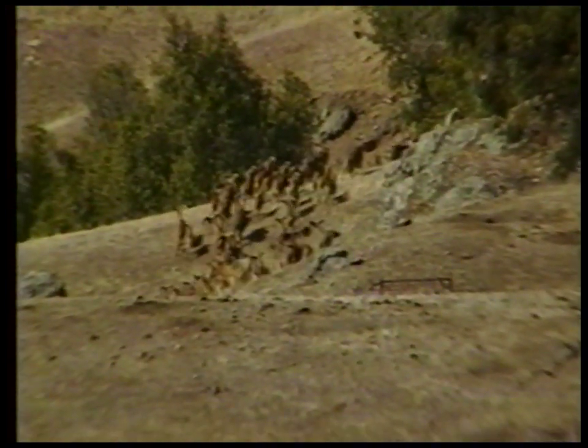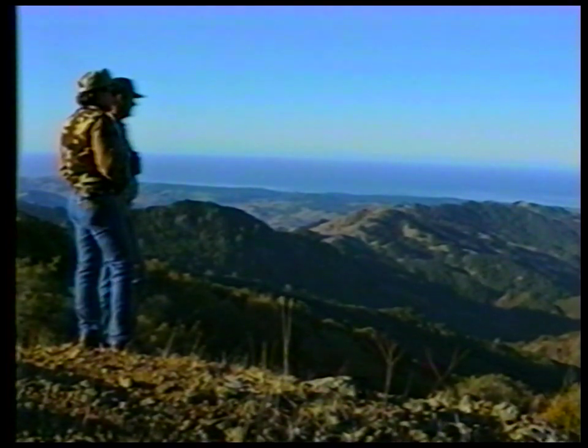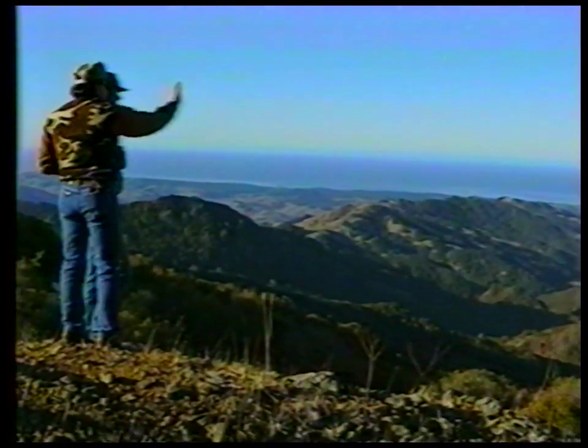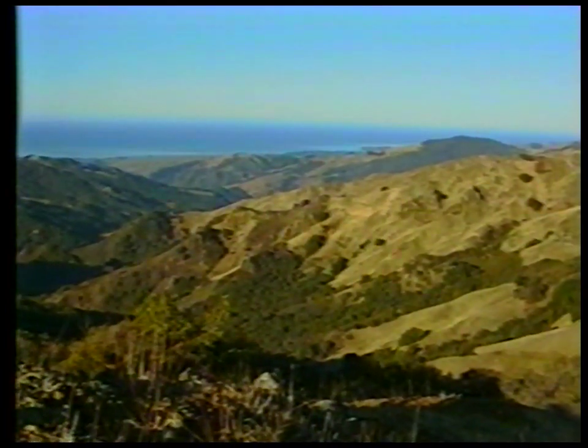My only experience with Aoudad sheep has been on some ranches in Texas where these exotic imports are raised for hunting. But not these Aoudads, says NAHC member and outfitter Mike Schweibert of California. They're wild animals in every sense of the word and will test the skills of even the most ardent hunter.